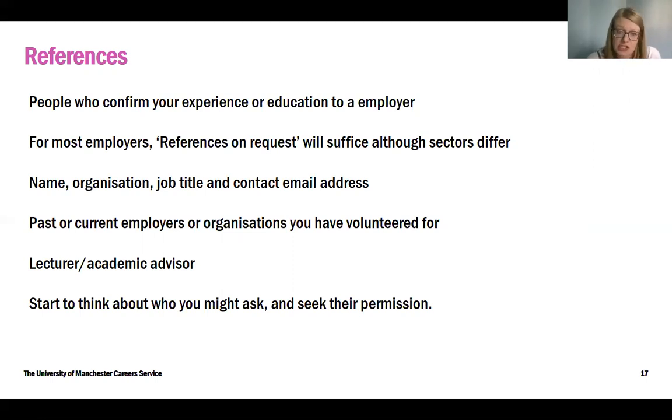The majority of students would usually ask one academic, perhaps an academic advisor, or a previous employer, either your most recent employer or perhaps the most relevant to the role you're applying for. It's important to ask permission before you include someone as a referee and let them know what you're applying for, as this will help them write a reference for you when the employer contacts them.